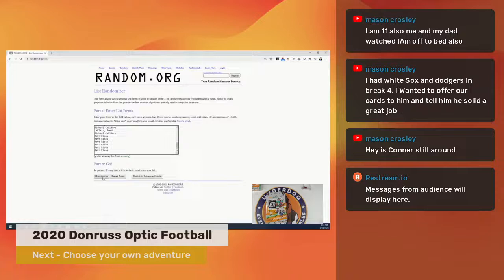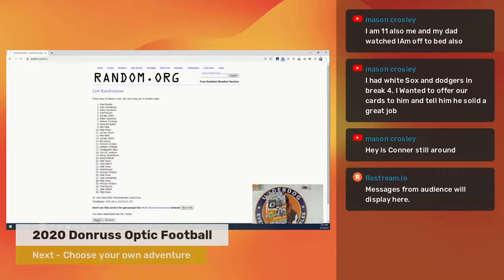Here we go. Dice roll of eight. Five, six, seven, and eight. We've got Joey Hernandez at the top and Joey Hernandez at the bottom.